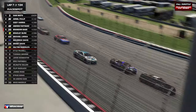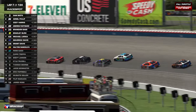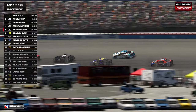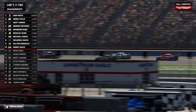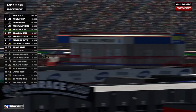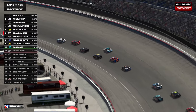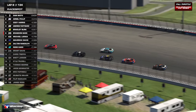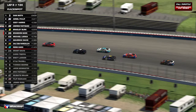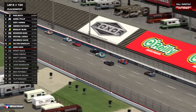Yeah, looking to the inside again, that black and purple number 20 Gas thinks about it, doesn't do it. The 19 of Burke now to his outside, and they'll do the tango for P5 and 6 on the racetrack. And look at Gas get that run off of turn 4, down the banking, carry his speed down the front stretch and off into turn number 1. And can he clear now as he gets back into the throttle first off of 2? Yes, he does.